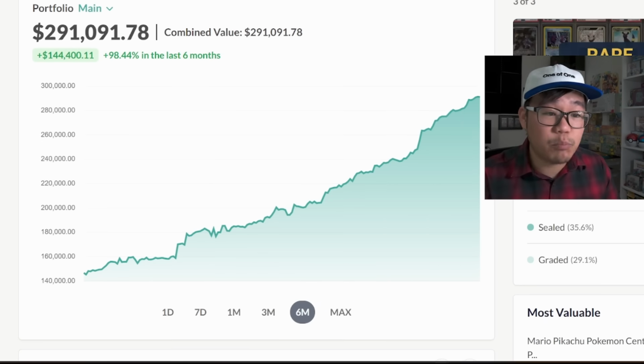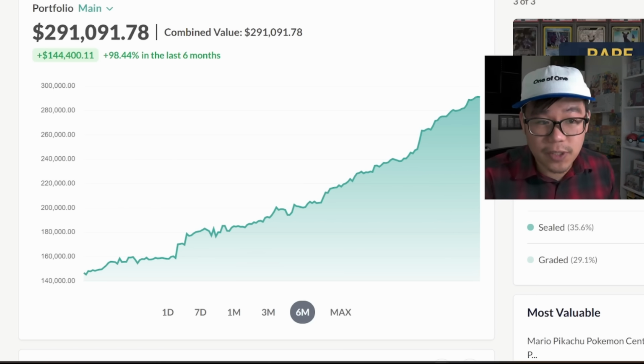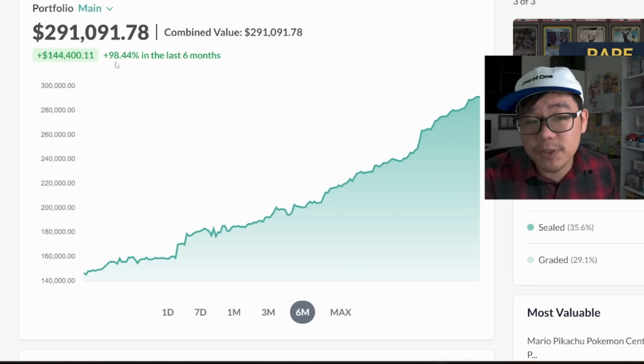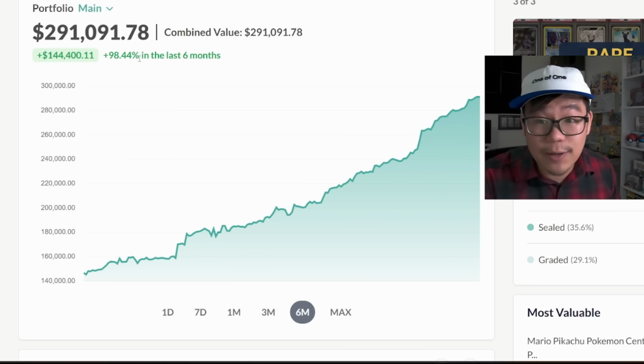I probably have more cards than this that I simply haven't added to Collector yet, but again, this is super scary. You can see my collection is reaching close to $300,000 in total value, and it's gone up about 100% in the past 6 months. That is not normal at all.